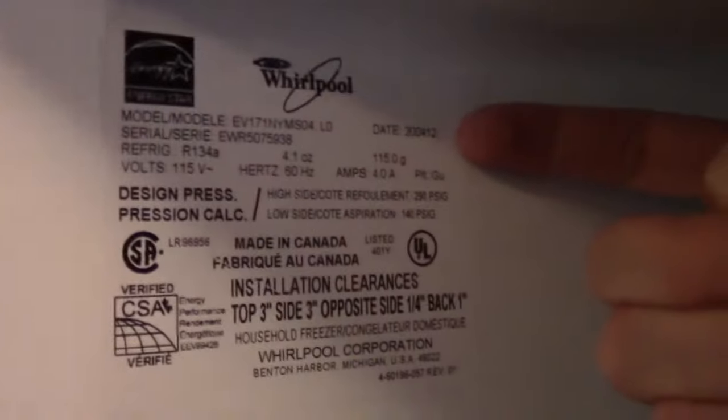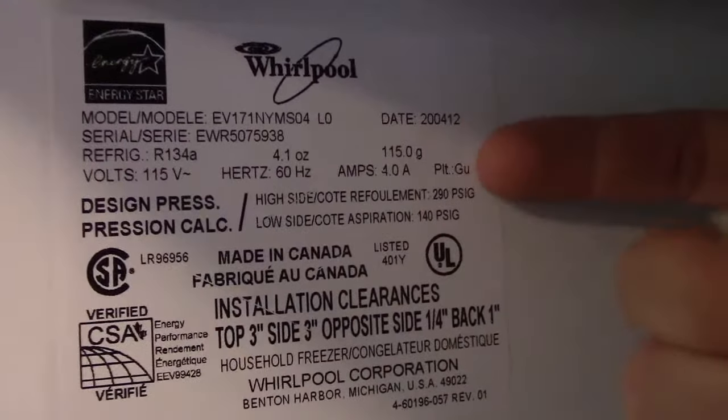Oh, we didn't aim it at this one. In here. The date. Right there. See? 2004. With a 12 on the end of it. Okay. Go ahead and aim it at it one more time, then you can go ahead and stop the camera. Oh, see, look at that. That don't look right. It's supposed to be stainless steel.